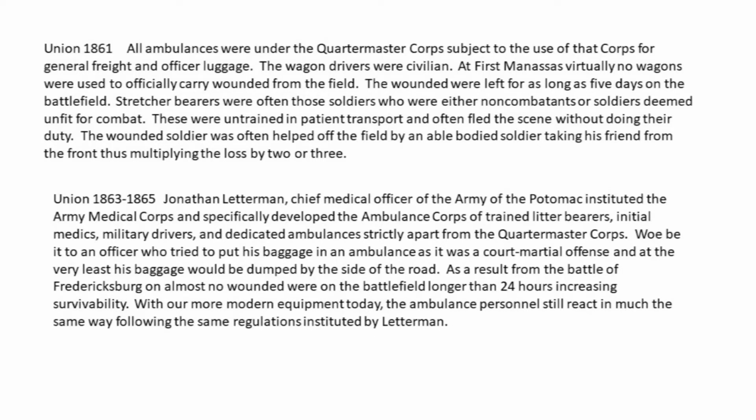Jonathan Letterman instituted the Army Medical Corps, specifically developed the Ambulance Corps of trained litter bearers, initial medics, military drivers, and dedicated ambulances strictly apart from the Quartermaster Corps. Woe be it to an officer who tried to put his baggage in an ambulance, as it was a court-martial offense. And at the very least, his baggage would be dumped by the side of the road. There is one exception. General Grant, head commander of the entire Union Army, had his desk and his baggage in a Rucker ambulance. And no one thought to kick him out of that. No one else dared do it.